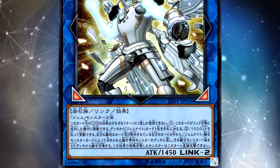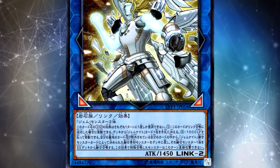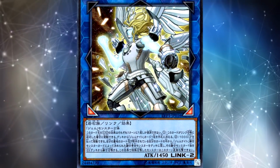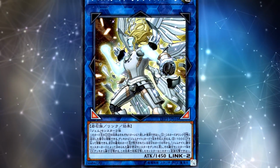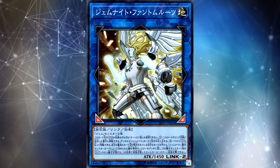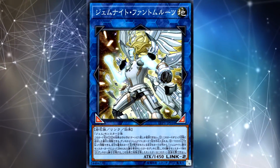So I actually have an entire Gem Knight deck. I almost took it to a regional, but I ended up not going to that regional. But I posted a whole bunch of builds back when Brilliant Fusion first came out. That was before people were really splashing it into different decks, and I loved it right from the get-go. Obviously, that's why we're here today.